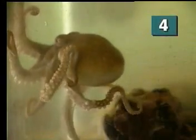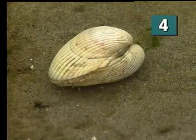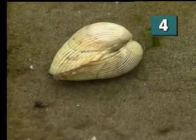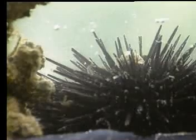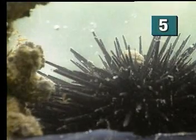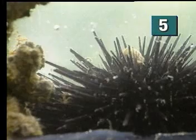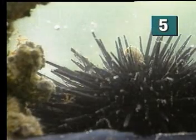True or false. This octopus is in the same phylum of animals as clams. True or false. This spiny-skinned animal, called a sea urchin, does not have feet and cannot walk. This animal, called a, is in the same phylum of spiny-skinned animals as the sea urchin.